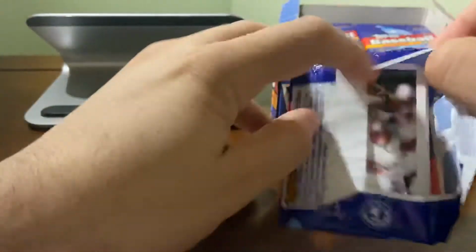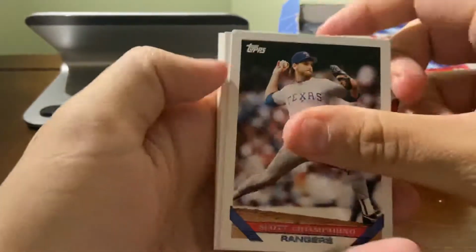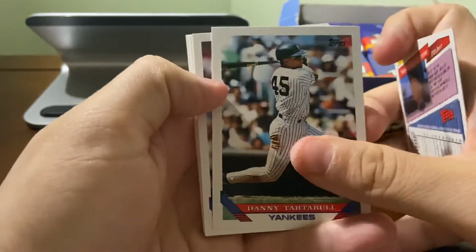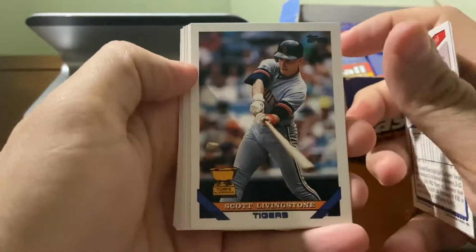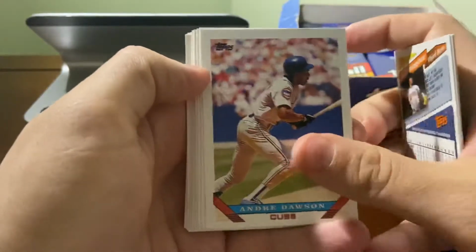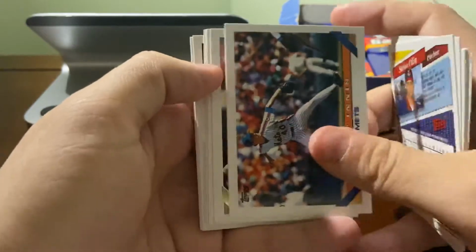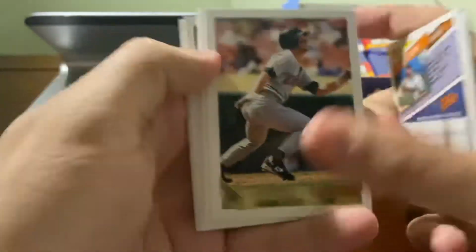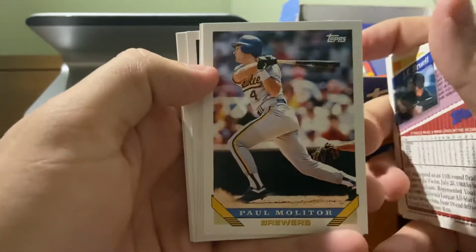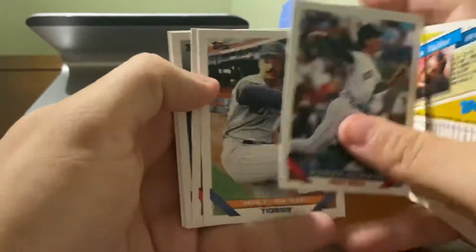So, not much luck yet on these, but still have a long way to go. Danny Tartabull. Remember him being a key pickup for the Yankees in the early 90s era. Another Andre Dawson. Jeff Innis, the sidewinder there. JT Bruett is the gold card here. Hall of Famer, Paul Molitor, there we go, with the Brewers.